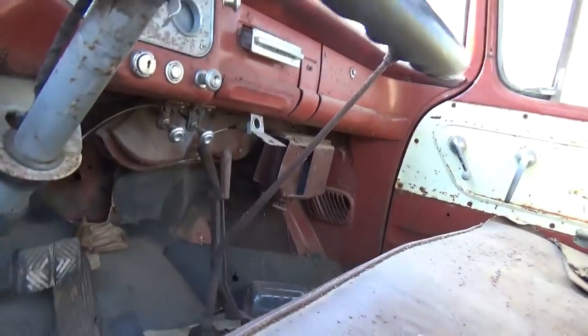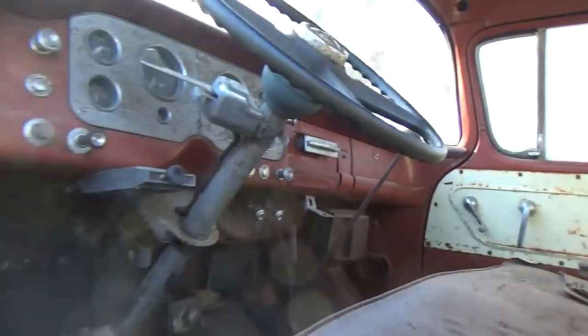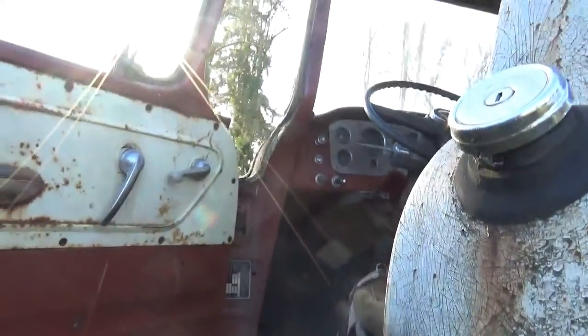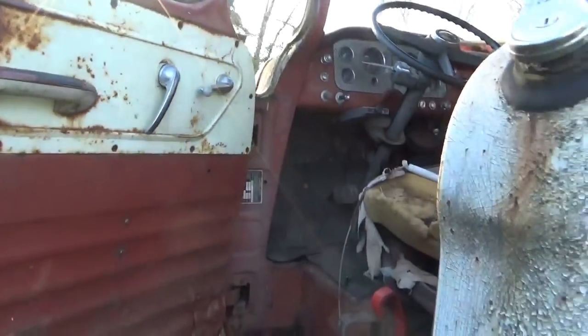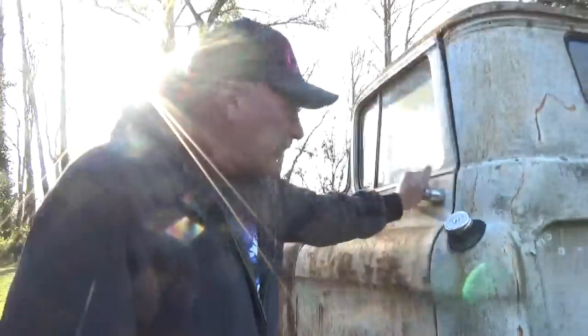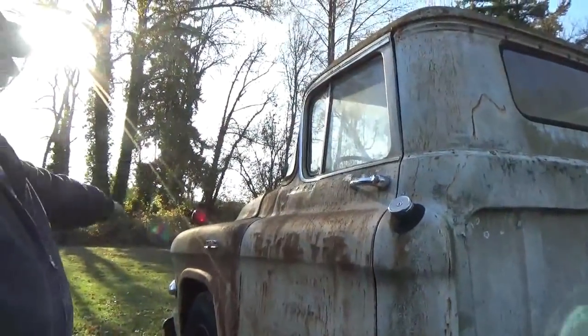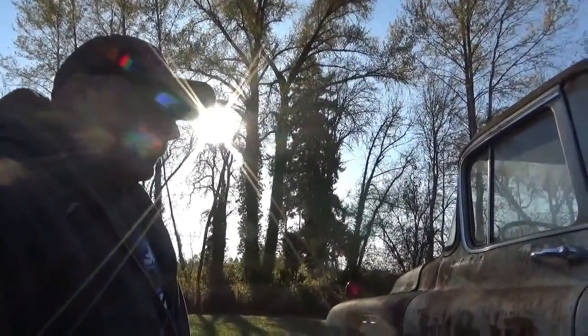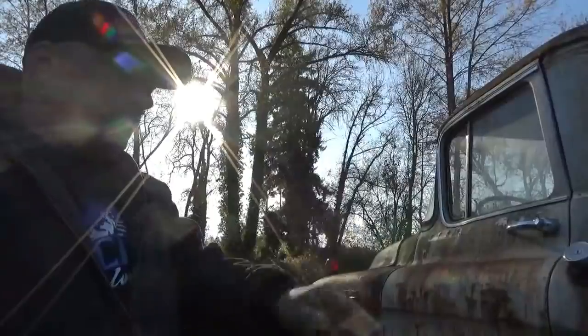It's got a deluxe heater in it. Well, that's incorrect. No, that's not a deluxe heater. It's incorrect, whatever it is. But the body's pretty solid on this. I would think that the cab and front sheet metal and all that would be something somebody would want to have, but I think there's a problem with the frame on this.